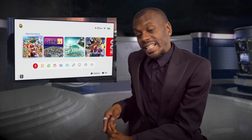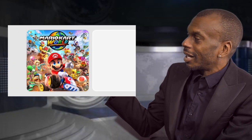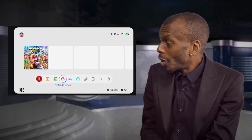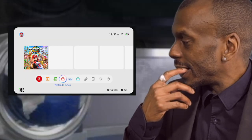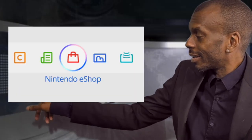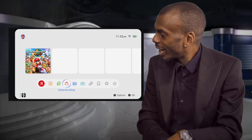Let's look at some of the changes that Nintendo have made, because there's not many. The game tiles are more rounded now. They used to be a bit more square. That's it. Oh, there are a few new icons. One's game chat. You can see that when you select an icon now, there's like a little bit of colour to it. That's it. Come on, Nintendo.